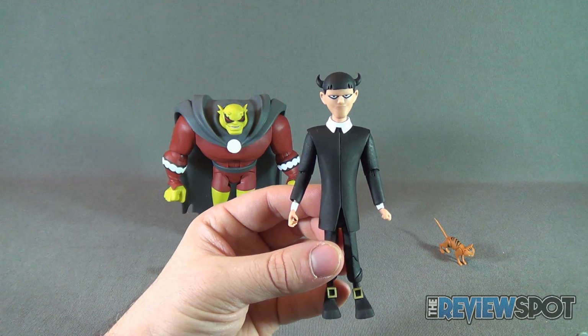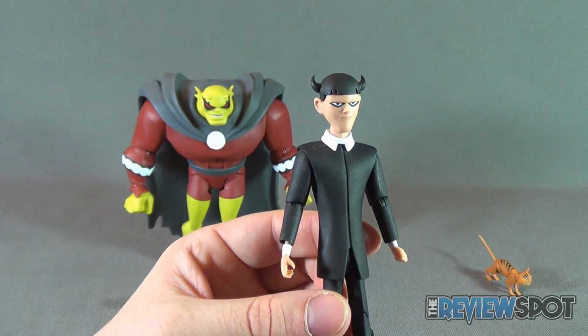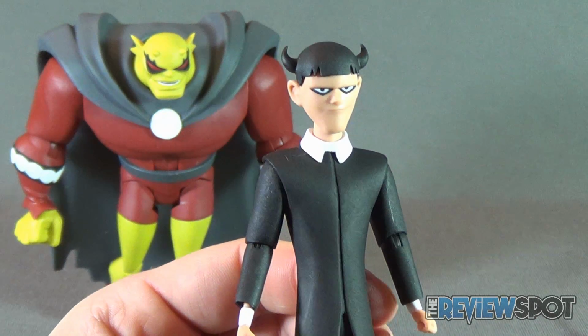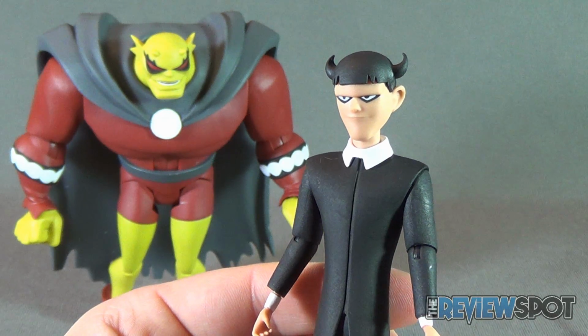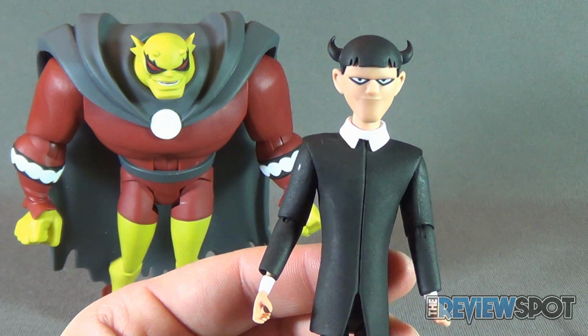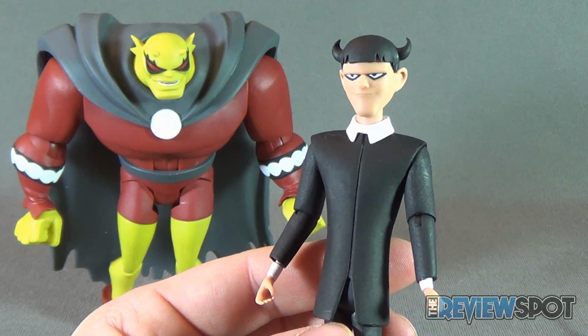But the face sculpt on Klarion, I think, is quite good. He's got the curled up horn-like hairstyle. He kind of actually looks like Jim Carrey from Dumb and Dumber, just smaller. I don't know who would be more offended by that, Klarion or Jim Carrey.